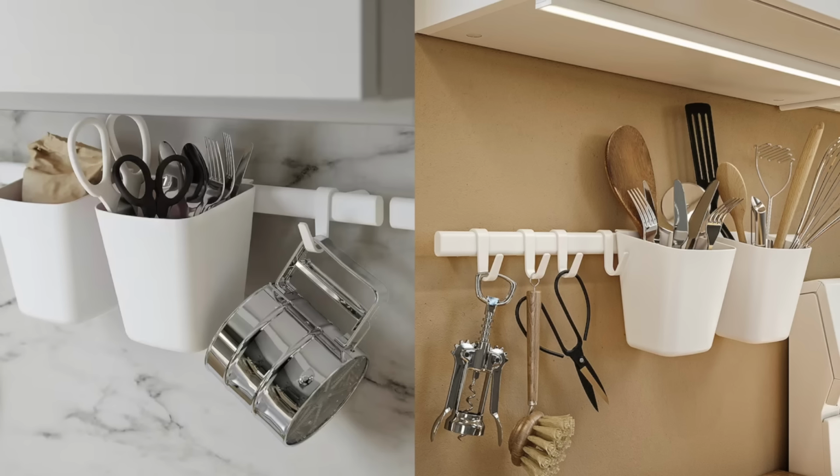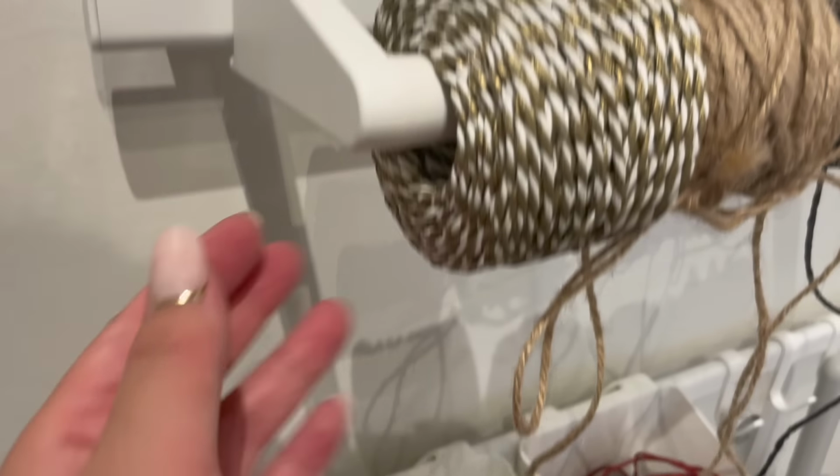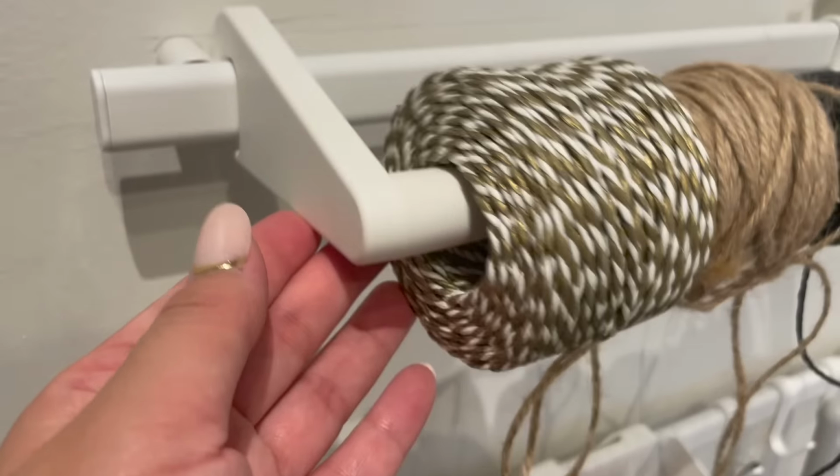I would use this in the kitchen to hang all my kitchen utensils, sponges, towels. You can put it in the bathroom sink for razors, contact lenses, other toiletries, and hang a wet face cloth. You can even add this to your closet to hang jewelry and other small items.